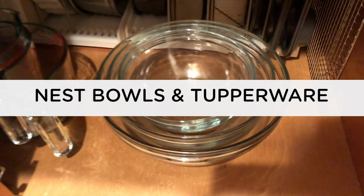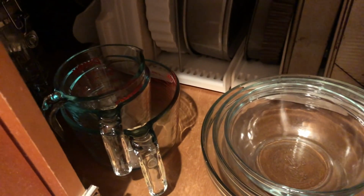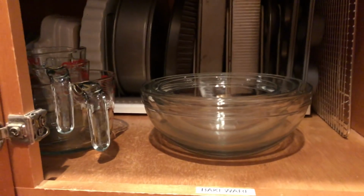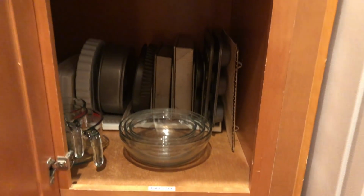Number 6 is to stack / nest your Tupperware and your mixing bowls and other bowls like that. Nesting can really help you save space. You're basically just stacking as much as you can. It's definitely a pain to reach them and get them out because you often have to pull them all out to get the right size, but it will save on space.